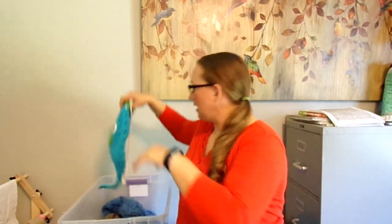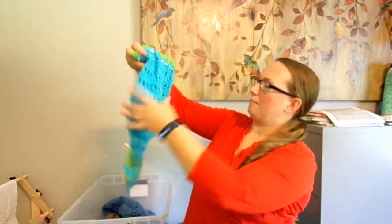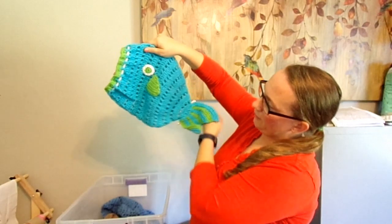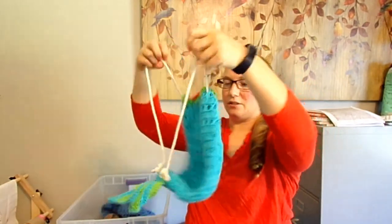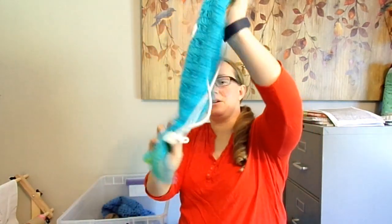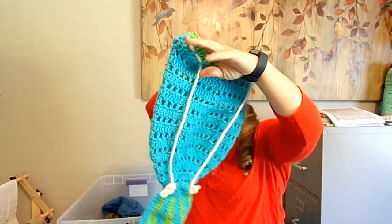So let's see, this is a little fish backpack. Do you see it? Little fishy. It's a drawstring backpack. This is great for beaches and stuff like that. The sand will fall right out the bottom. So you can keep your kids' beach toys in them and they can carry them around.